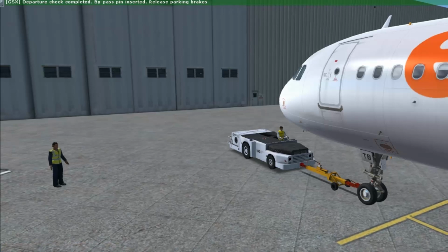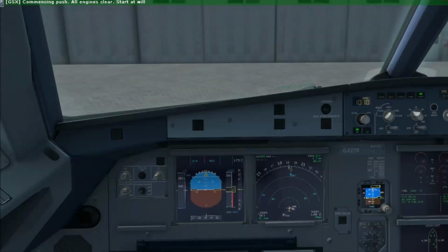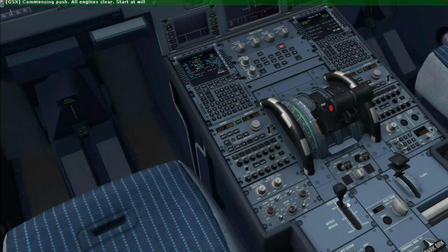So release the parking brake. Here we go. Commencing our pushback now. Now the pushback here at South End is very, very short. So straight away we'll start number two.